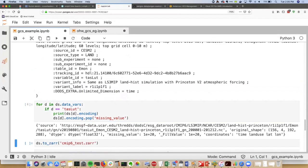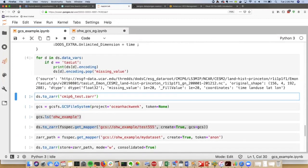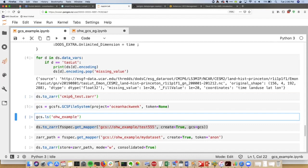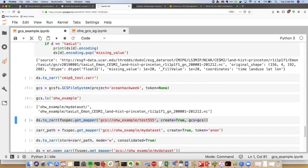And I'm going to skip this because I don't want to write to Zarr on my local drive. So I want to point my Google Cloud Storage to the project that's oceanhackweek, and I want to list what's in that bucket, OHW example. And I want to create this Xarray data store.